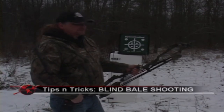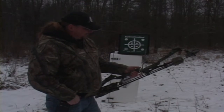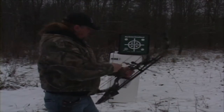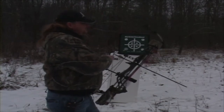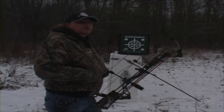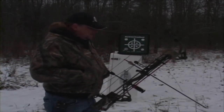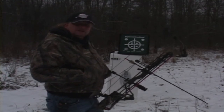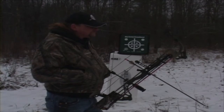I don't know if there's a technical name for it or something that other people use, but I've called it blind bail shooting for years. Basically what blind bail shooting does is it gives you a chance to concentrate on what I consider the 4 most important things in your shooting, and that is your form, your anchor, your release, and your follow through.